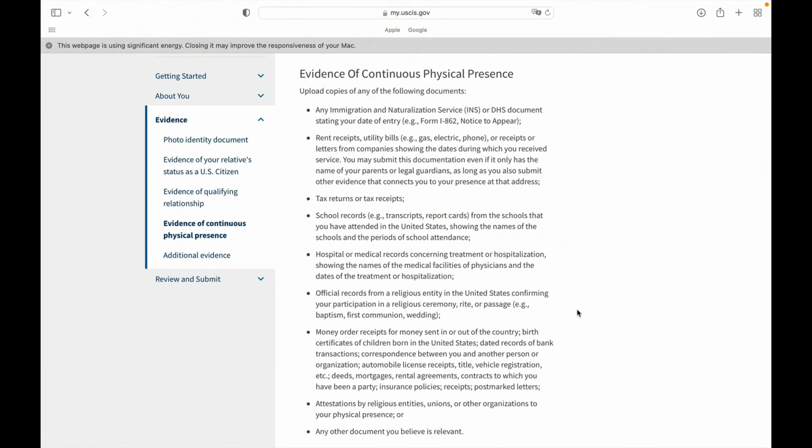So we might as well just put all our effort into this. Okay, so upload copies of any of the following documents: any Immigration and Naturalization Service or DHS documents stating your date of entry. So for example, Form I-862, notice to appear.